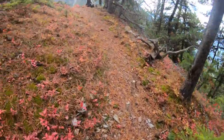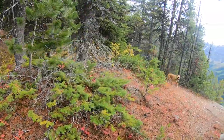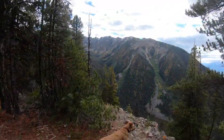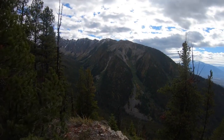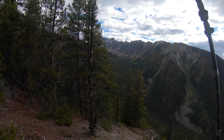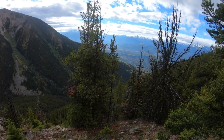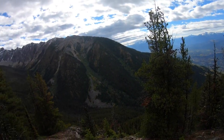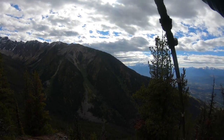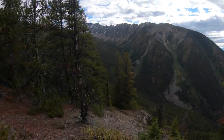Warning, nice viewpoint right here. Gorgeous. Check it out. Epic. Woo! No, this is the valley that we have to go up. Wow. Yeah, we're going up there. But we'll be looking across to these mountains. Yeah. Wow. Look at this view.